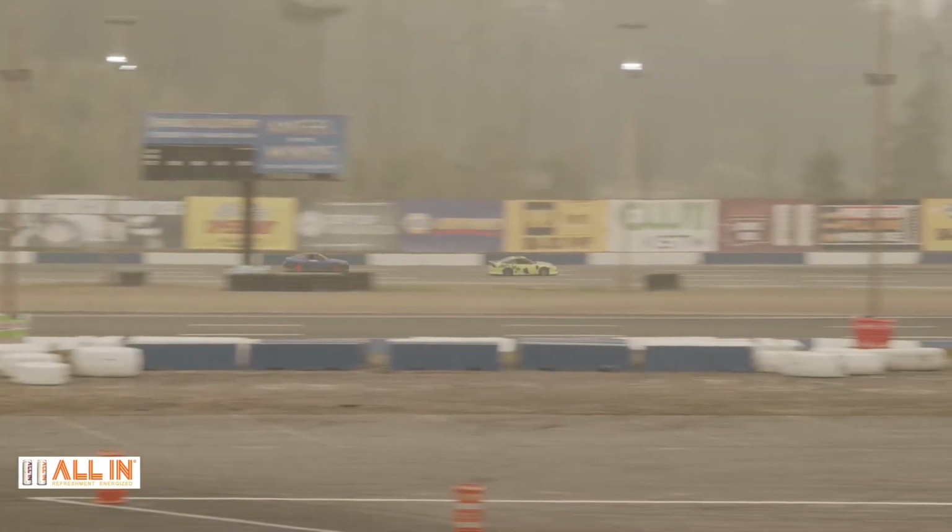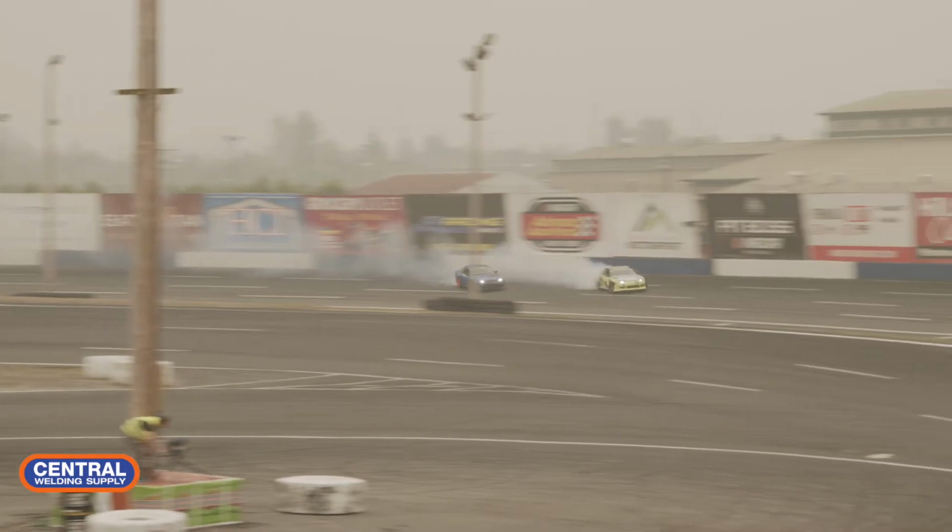This time, Rudy going back to the start of things, leading the way. They're going to have to pull something a little bit stronger in order to get the judges' favor. But Rudy, look at that. High up on the bank, decent angle.